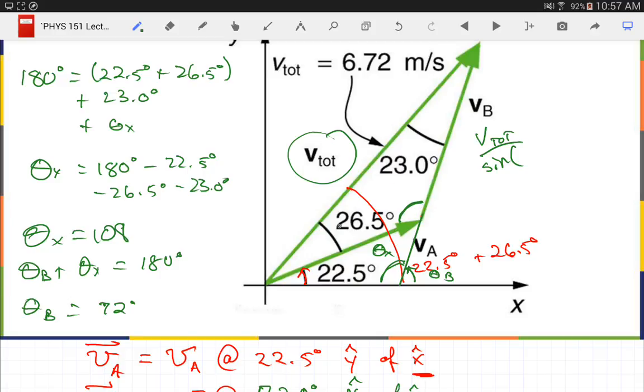So the sine of this angle, 180 minus 26.5 minus 23, what does that give me? 180 minus 49.5 would be 130.5. That is equal to this side divided by this angle, that's 23.0 degrees, which is equal to the final side divided by the angle opposite to it, sine of 26.5 degrees.